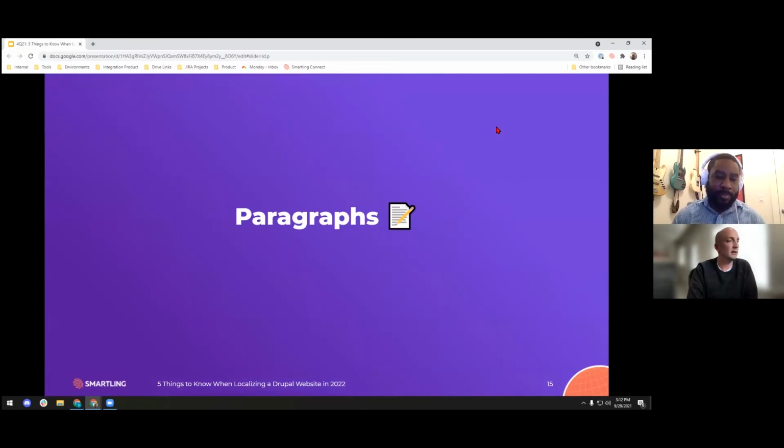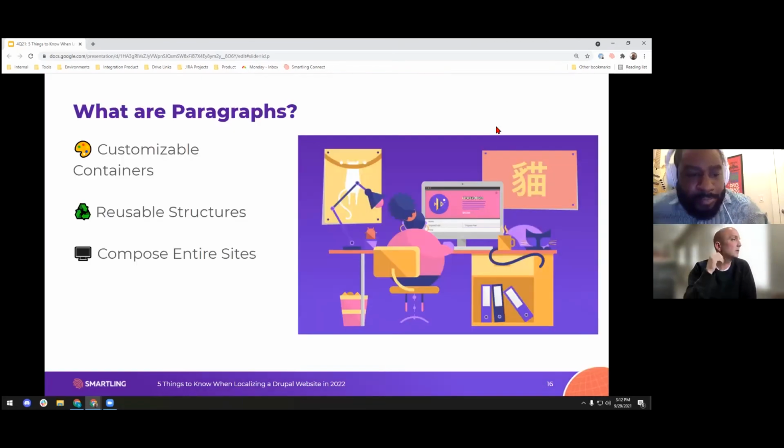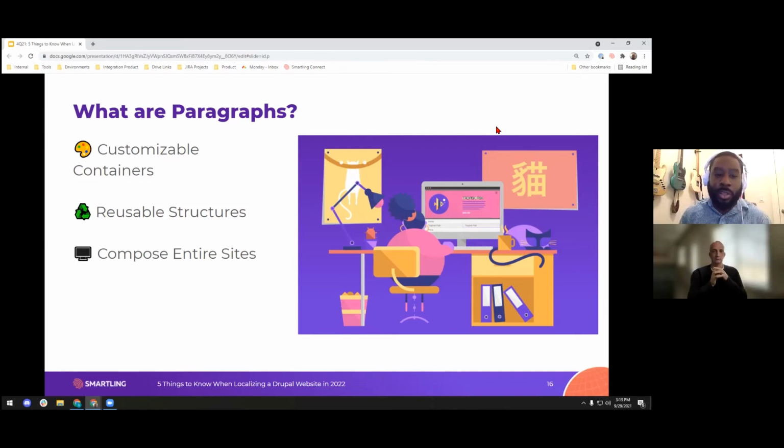Let's move forward. I think let's go into paragraphs here. So go ahead. Right. Paragraphs. So paragraphs are basically an optional module in the Drupal environment that allows you to create what's called a paragraph type. It's a new entity type that you can add to parent entities that will allow you to include what we are calling paragraphs. So what is a paragraph? It's basically a customizable container that contains a template for an amount of content, a specific pattern of content that you can reuse across your website as needed, where it's needed. And some customers that I've encountered, they actually compose their entire website utilizing these paragraphs that they've created from scratch.